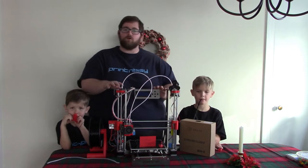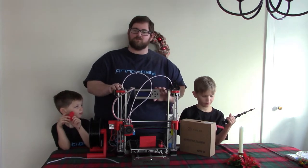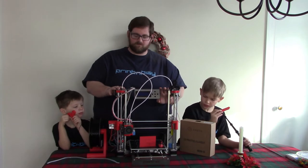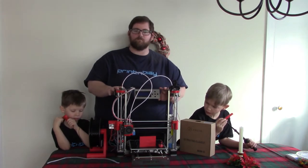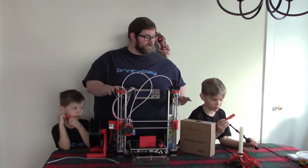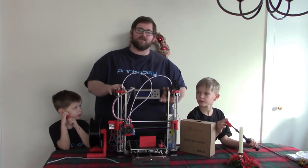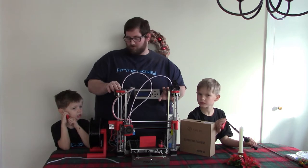Yeah. So ever since I got here, we've been printing nonstop. We've printed a lot of benchies. We've printed some Christmas ornaments. We've printed a bunch of bookmarks. So we printed a Gryffindor one for Nathan. We printed a Ravenclaw one for Jackson. We even printed a double heart one for their mom.